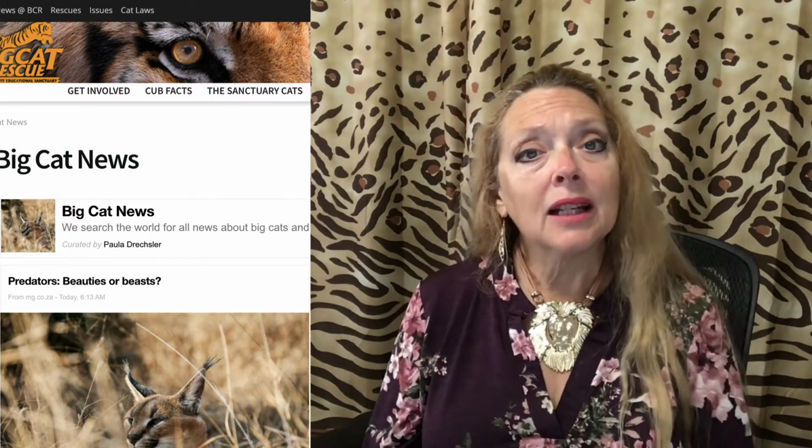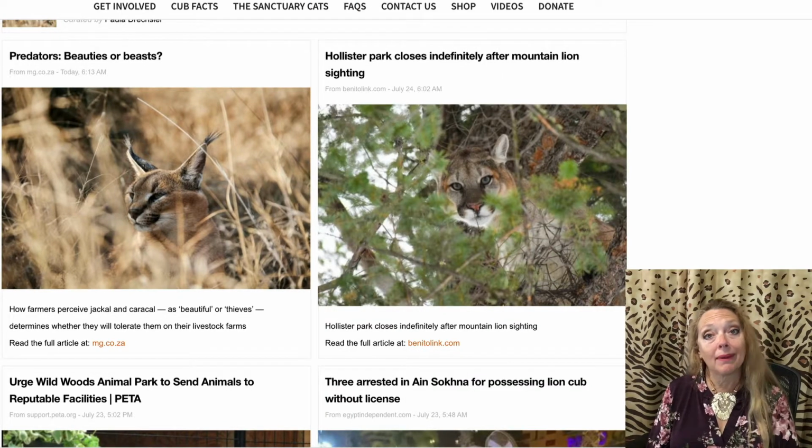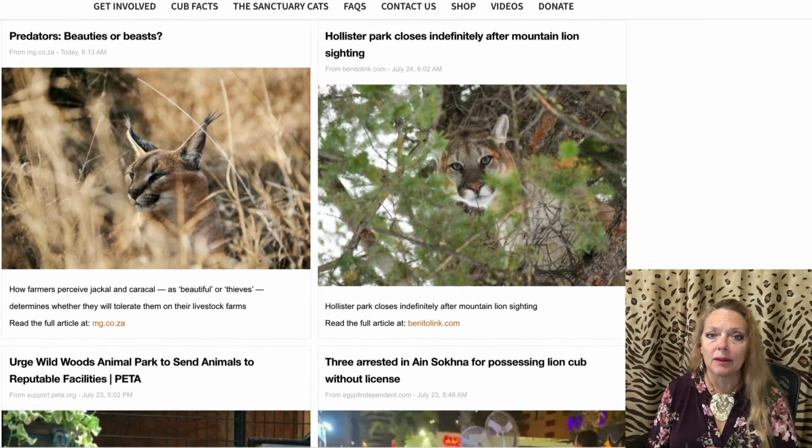So for now, let's go into big cat news around the world. Predators or beauties. These, we know they're beauties, right? These are on bigcatrescue.org/news. And if you just click on the picture on each one, it'll take you to the full article. And this is how farmers perceive jackals and caracals, as whether they think they're beautiful or thieves. I bet I know how that's going to go.